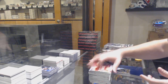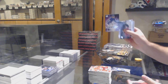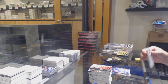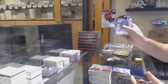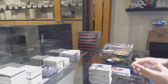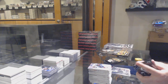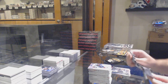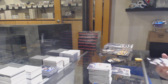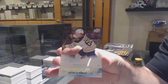Canvas of Andreas Johnsson. Pure Energy Auston Matthews. Scott Sabourin, Young Guns for the Ottawa Senators. We've got a canvas of Marc-Andre Fleury for the Vegas Golden Knights. Nice. Clear-cut Young Guns, Victor Olofsson.